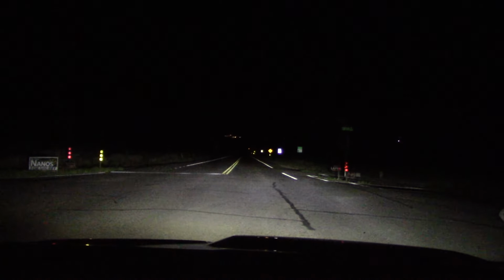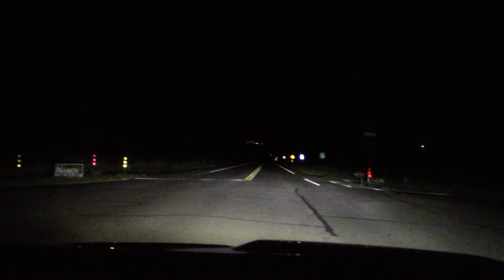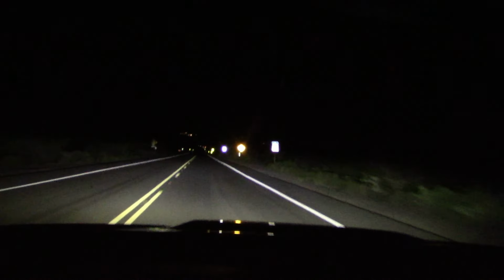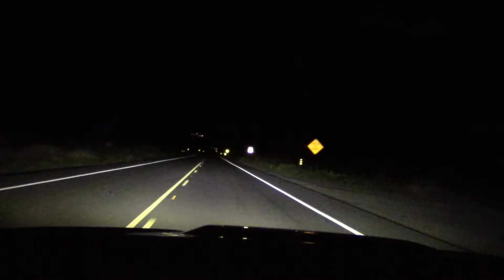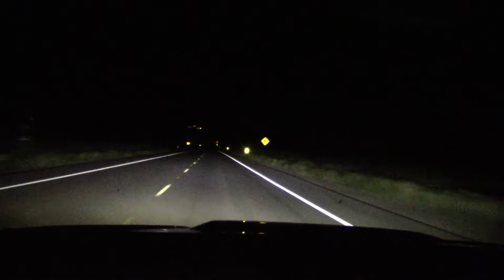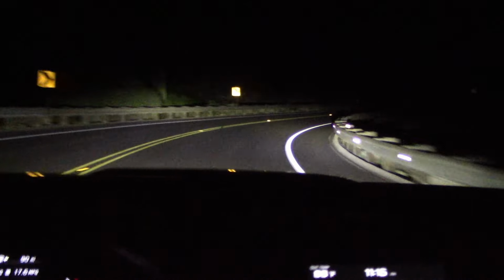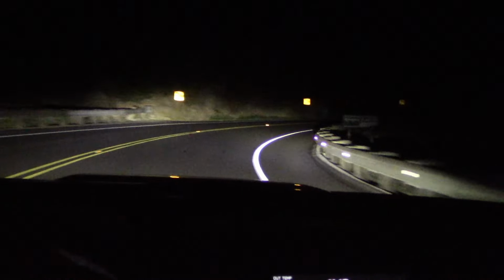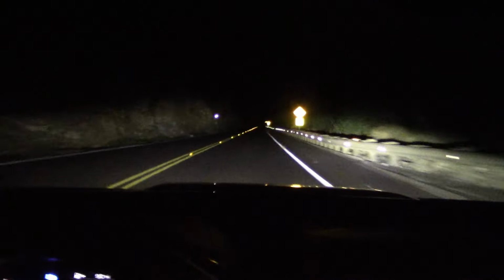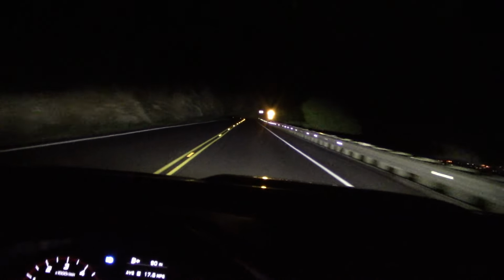I'm going to take this out to the mountains, take some tight curves, and see how the suspension performs, and the engine as well. One of the advantages of having a turbocharger on a small engine, you get lots of torque. Maximum torque here at 2,000 RPM. Works pretty good for climbing steep grades. Not being strained at all.